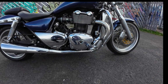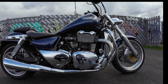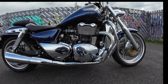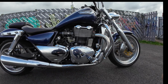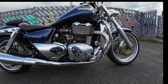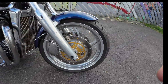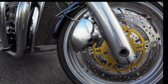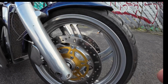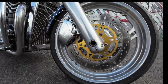So here it is. This is the new bike, the 1600 Triumph Thunderbird. Twin discs, twin Brembo ECB, nice twin discs at the front. 120 tyre on the front, 200 on the back.